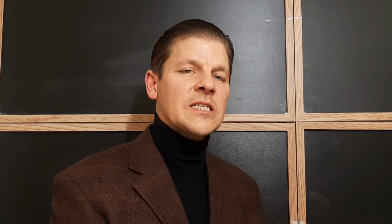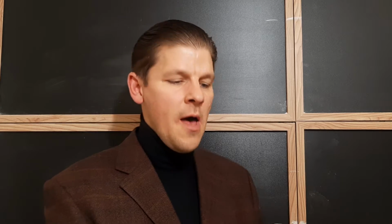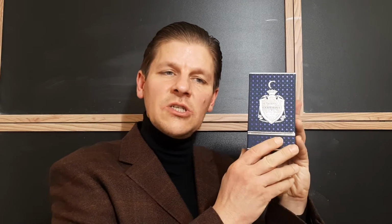Tonight we're going to be looking at a spectacular fragrance from the magnificent house of Penhaligon. This fragrance is known as Endymion Cologne, which came out in 2003, and this is classified as an amber spicy fragrance. The house of Penhaligon originated in 1870 as a barber shop and gradually worked its way into colognes.